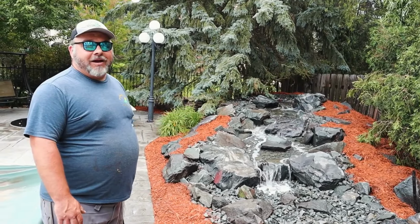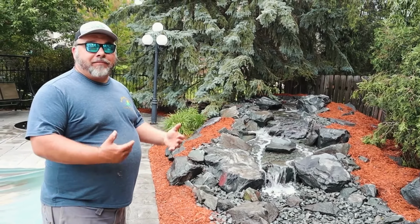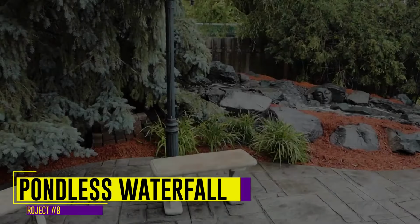Thanks to Boulder Dan at Rock Hard Landscape Supply. I'm really happy with it. I can't wait to see how they plant it over time. But project number 8 is complete. Check this out.